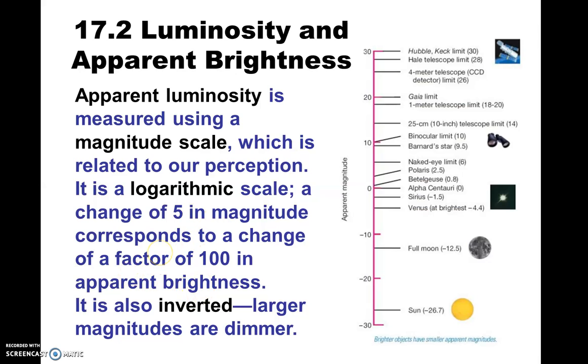It turns out that Hipparchus, who came up with this magnitude scale, didn't realize exactly how bright stars truly are, and the scale now extends into the negative region, as is indicated. Let's see. So take a look at this. For example, there's Betelgeuse, Polaris. Notice Polaris is actually not a particularly bright star. It's about 2.5. Remember, the human eye can see to about the 6th magnitude. So, for example, Barnard's star, which is a 9.5, you could barely see that with binoculars. You'd have to have a pretty good pair of binoculars and know exactly where to look to see that.